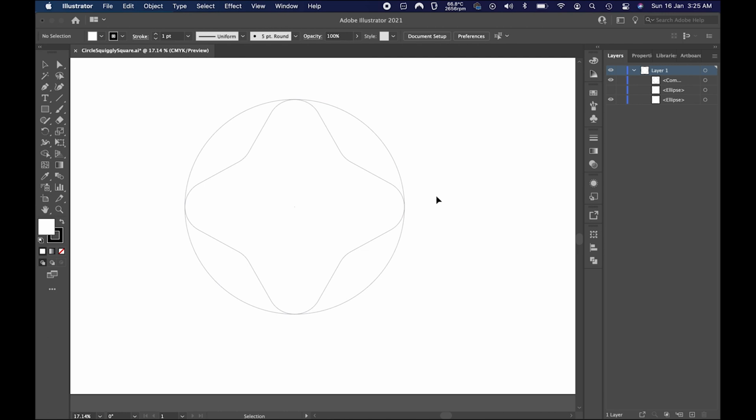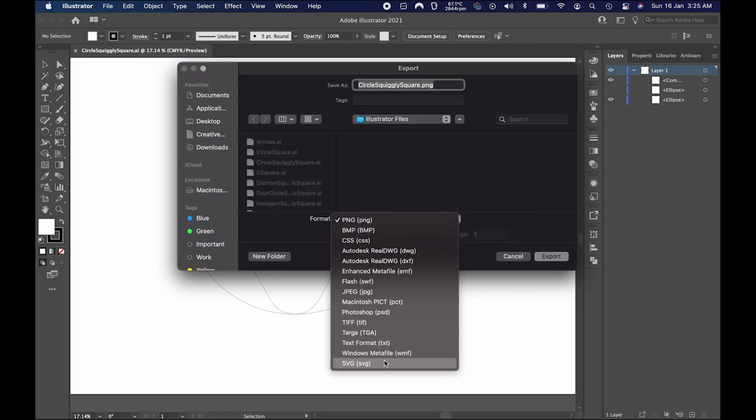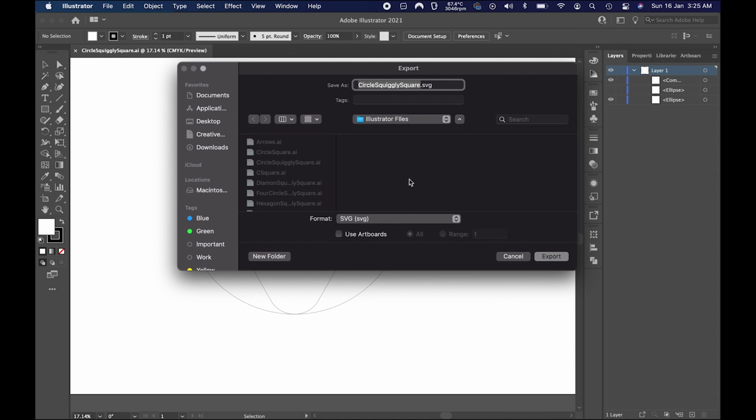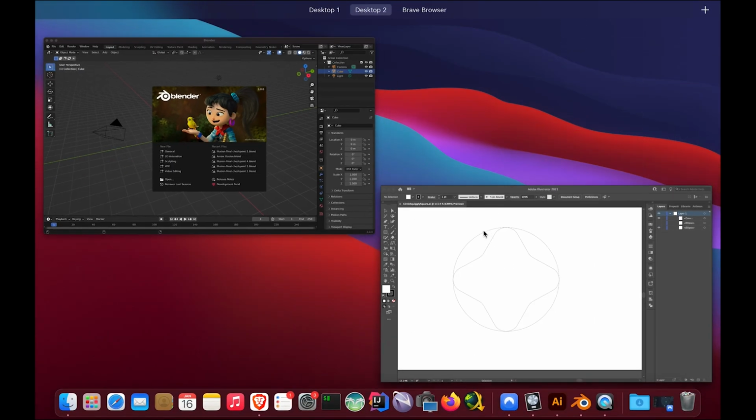So now we are going to save this. We are going to export this as an SVG, because we are going to import this SVG into Blender. I'm not going to do it again because I've already done it. I already have the shape exported as SVG, but you can go ahead and do it. And after this, we move to Blender.